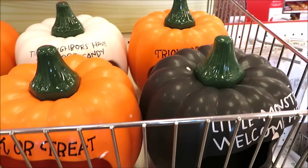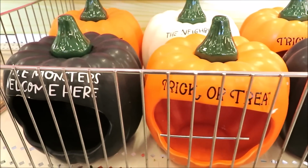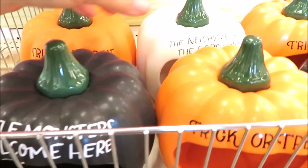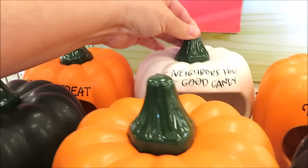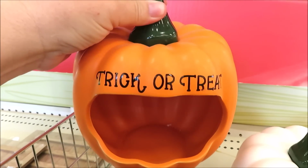Now this next item caught my eye. I'm still thinking I should have picked one up. They are a wide mouth ceramic pumpkin. As you can see, they have 3 color variations with different sayings on them. Now these are bigger than the smaller wide mouth characters at Halloween, and they're $5 a piece.